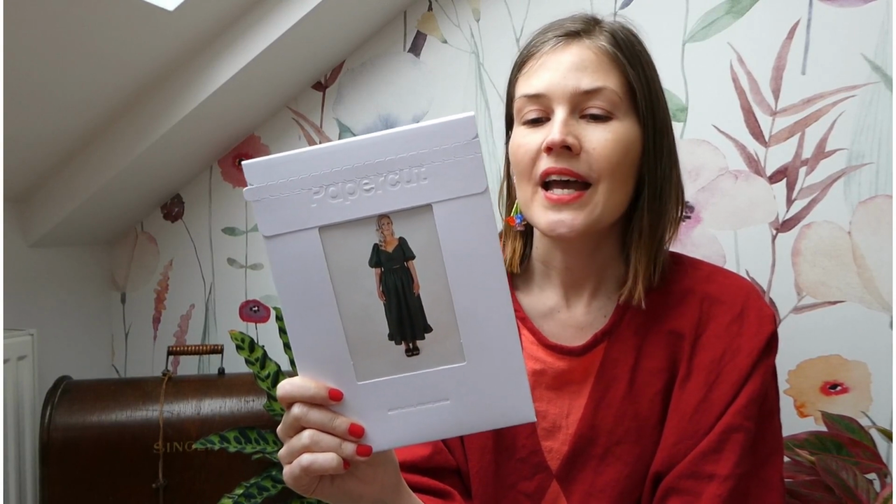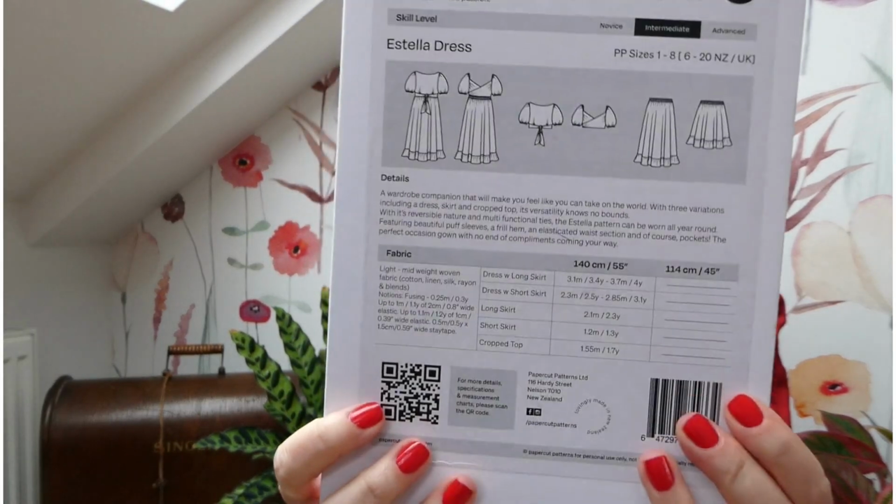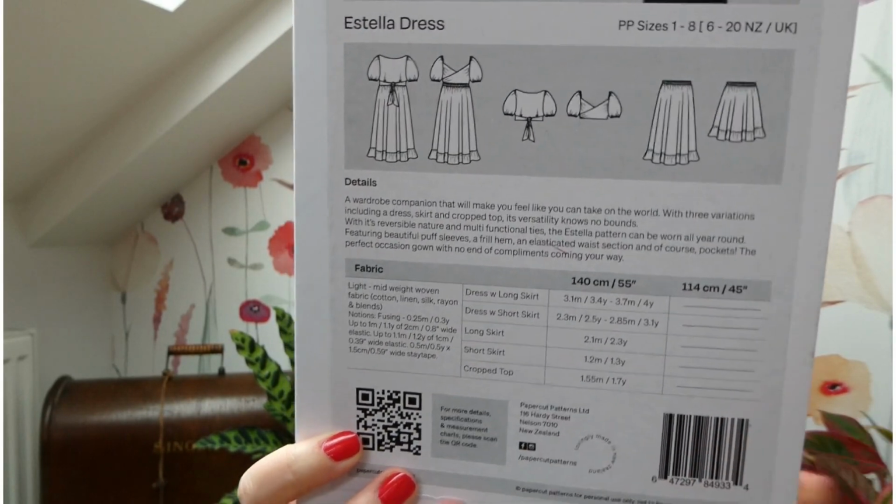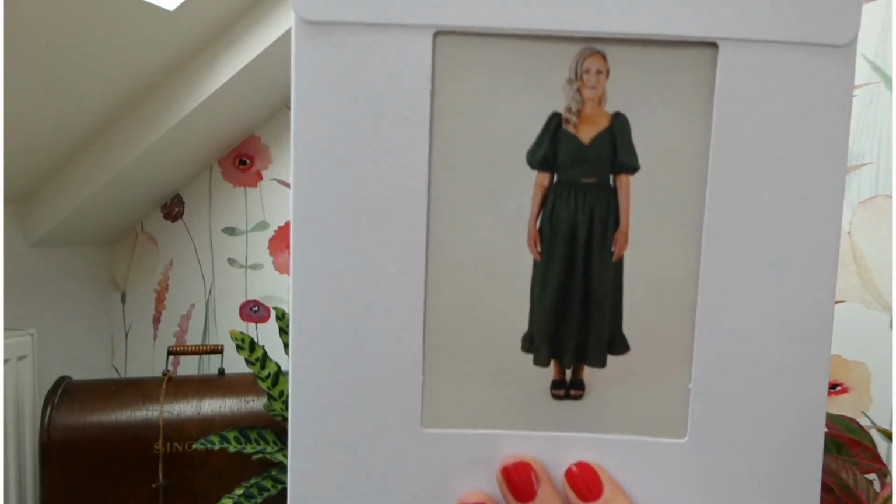So what I'm going to show you now is actually my final purchase that I made at the Stitch Festival. So I actually only made 3 purchases, but it is worth it. It is the Papercut Patterns Estella Dress, and I have admired this pattern for such a long time. And I said to myself before I went to the Stitch Festival, if I saw it, I would buy it. So I did have my eye out for it. I'll show you the line drawing on the back, and then you can see how beautiful it is.